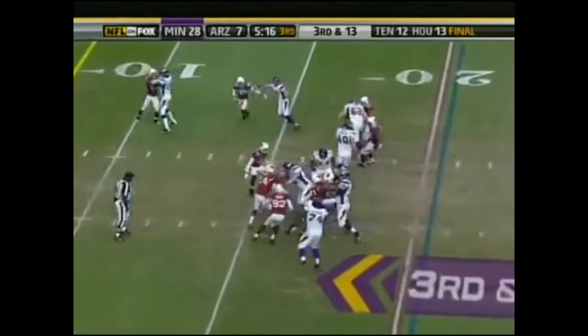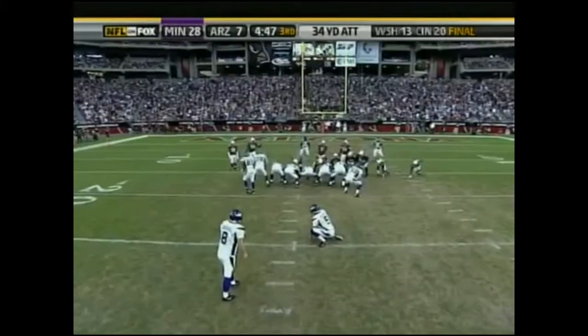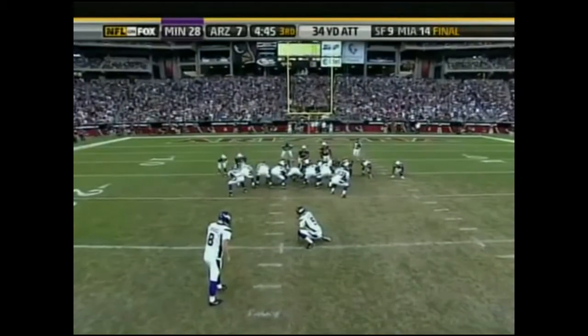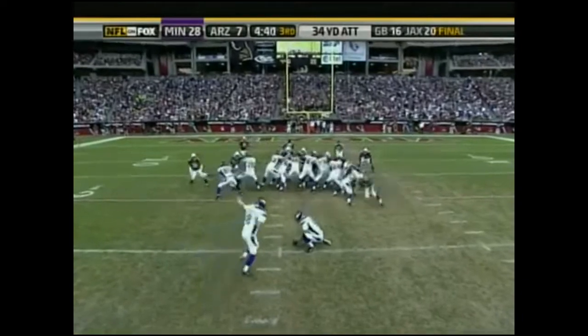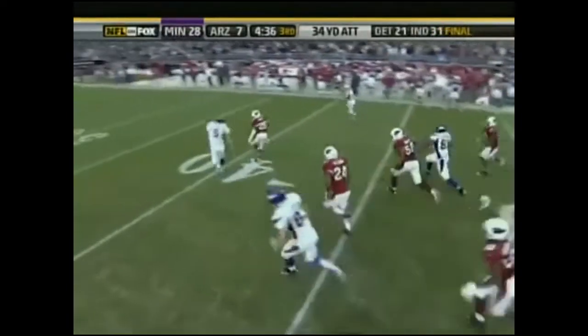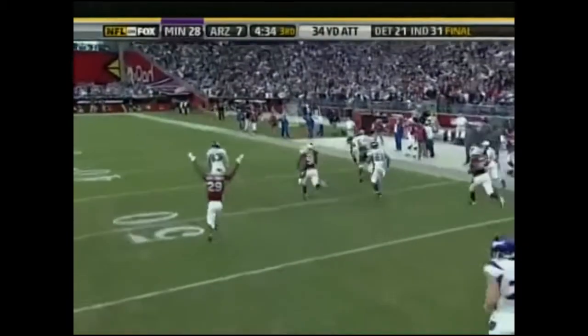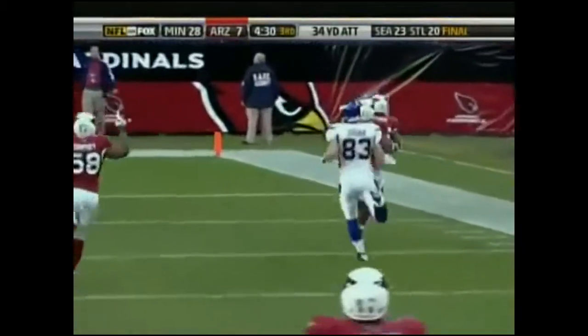Here is Taylor. And Chester is dragged down after a gain of 3, and the field goal unit will come on for the Vikings. Blocked and picked up by Roderick Hood, winning the foot race. Arizona is back in this game.